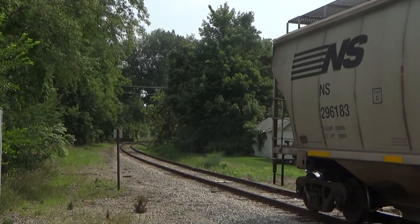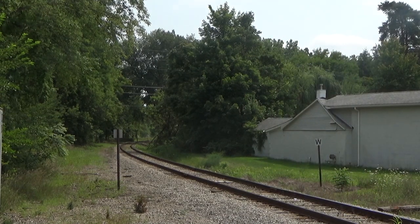I always go to the Buckeye State because traffic goes better in the Buckeye State. Michigan does not get many trains. Ohio does.